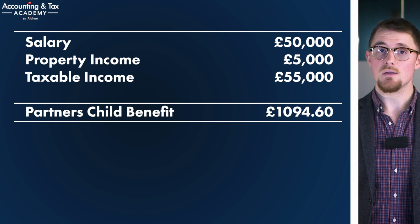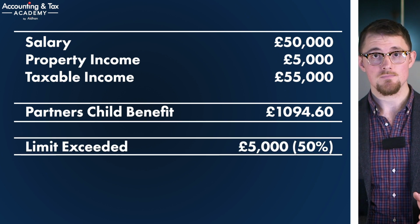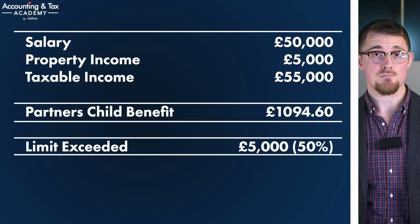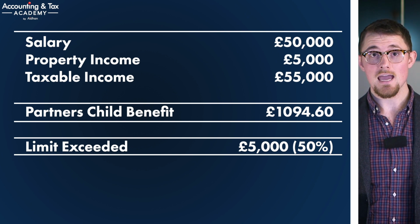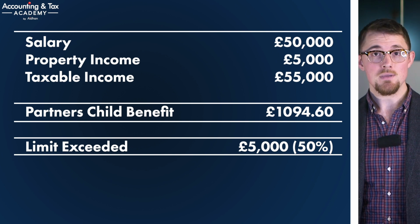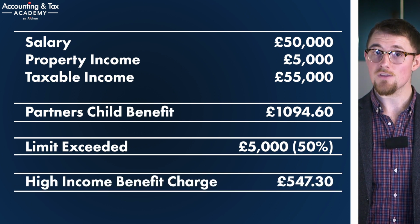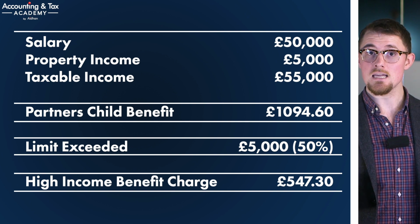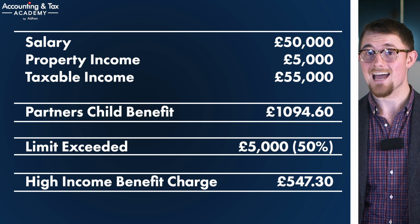So, since your income is £55,000, you have exceeded the limit by £5,000. Now, as we mentioned earlier, for every £100 you make over £50,000, you're charged 1% of your total child benefit amount. So in this case, 50% of your child benefit amount would be charged. That means you, as the higher earner, will have to pay back £547.30 of child benefit, that's 50% of £1,094.60, through your self-assessment tax return via the high income child benefit tax charge.